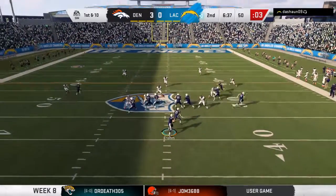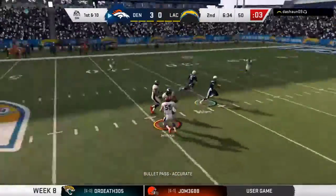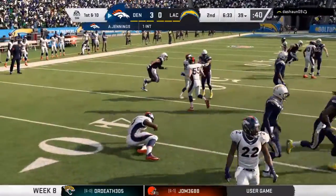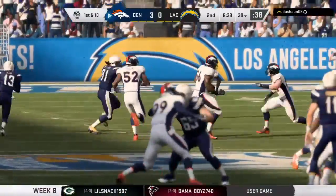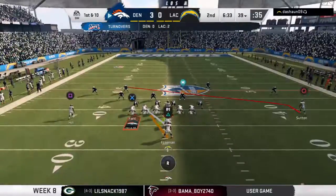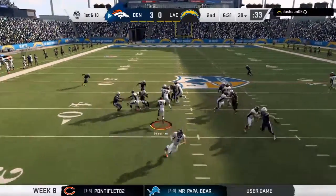From the midfield stripe, they'll look to throw. Into heavy traffic, and it's intercepted. Picked off at the 39. So that's back-to-back drives where they've thrown an interception. Ordinarily, we look at the offense and say, what's going on with your scheme? Maybe we should look at the defense and just give them a whole lot of credit. They've got them frustrated right now.